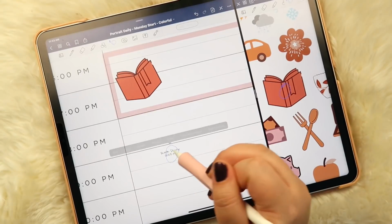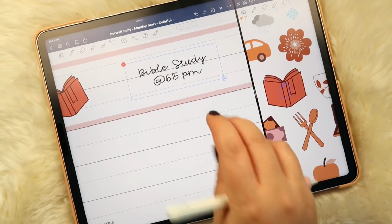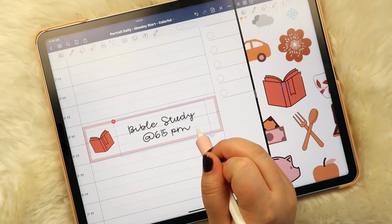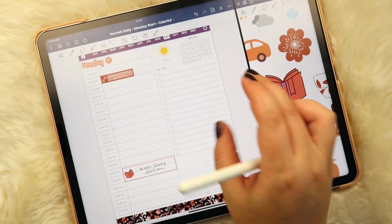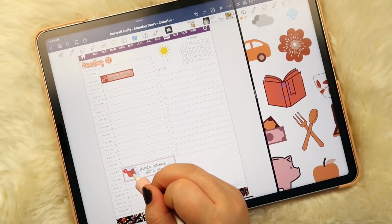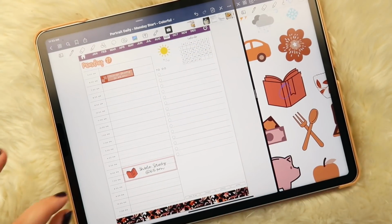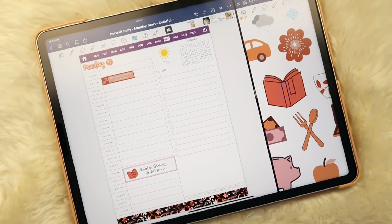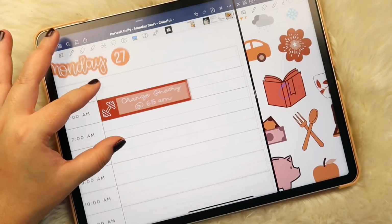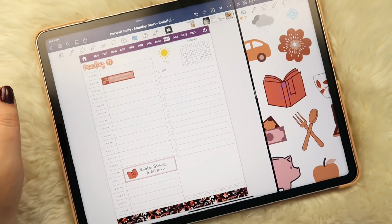All right, and then I'm going to use my lasso tool to resize that, and we'll put Bible study in. You could do this for anything in your planner. This is just so fun, just using the highlighter tool and icons and text. I feel like that looks so nice and clean and very visible, and it's making me rethink my Orange Theory up there. Maybe I just want to do that kind of stuff. I don't know.